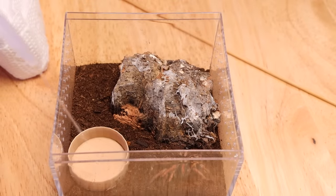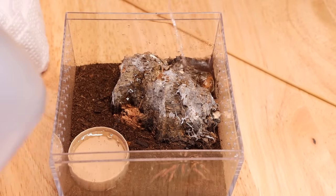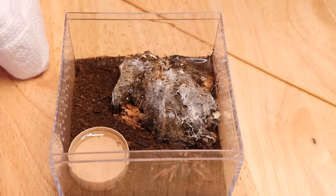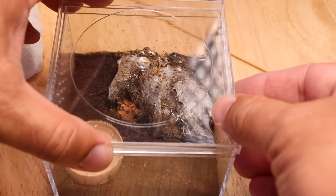And I forgot to add some water. There we go, put a little bit around. Okay, so let's secure it and we're good to go.